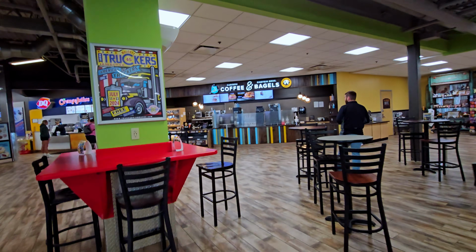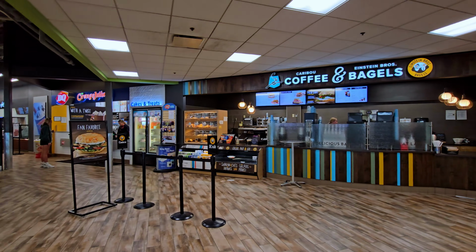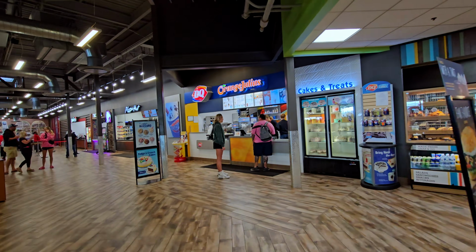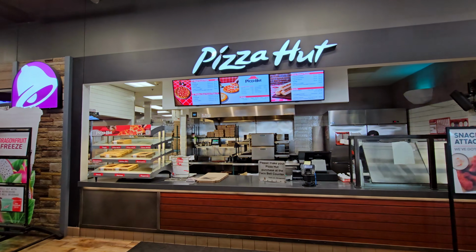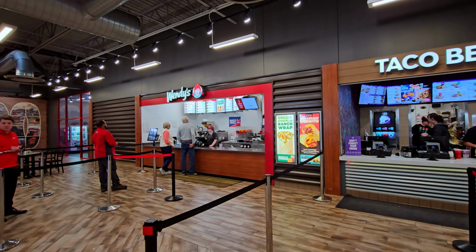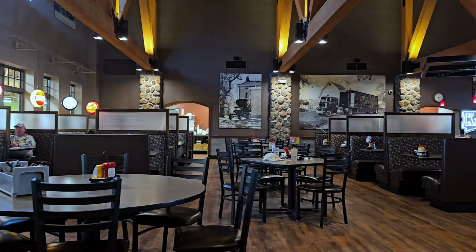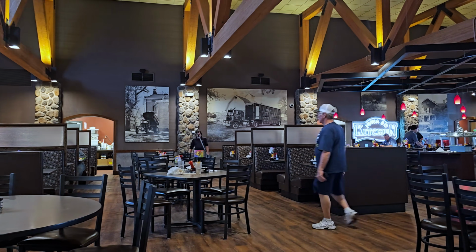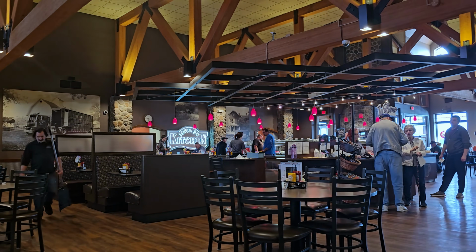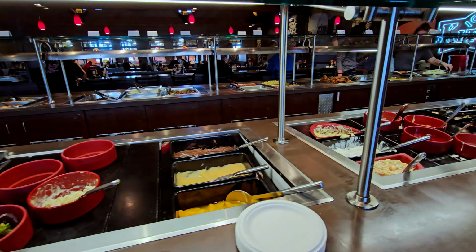So one of the things they have are a lot of restaurants. So Caribou Coffee, Einstein Bagels. Feels like you're in a shopping mall. Got your DQ, Orange Julius. There are 8 restaurants inside the truck stop, from popular chains like Taco Bell and Wendy's to the Iowa 80 Kitchen. The Iowa 80 Kitchen is a 300-seat full-service restaurant. It's open 24/7 with breakfast always available. Their all-you-can-eat buffet is quite popular.